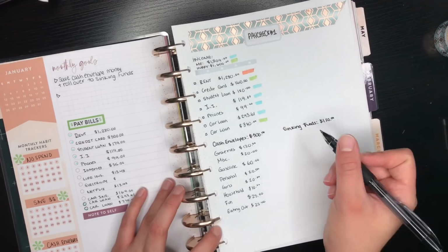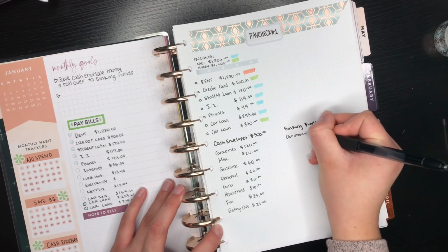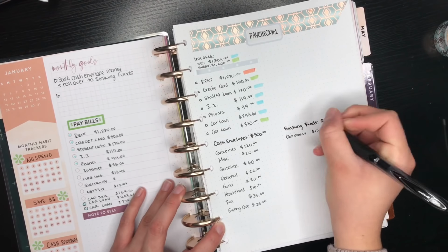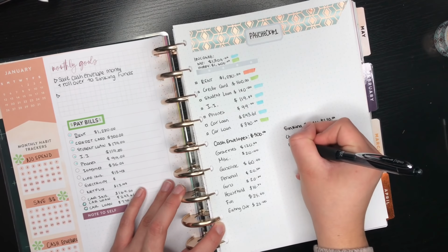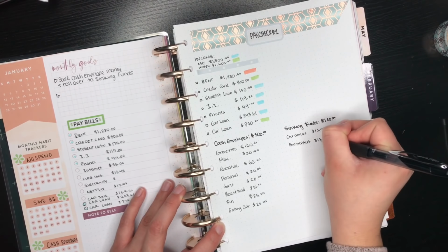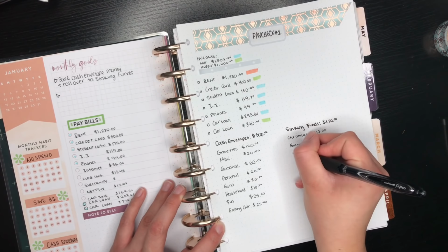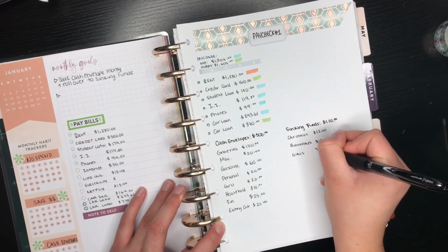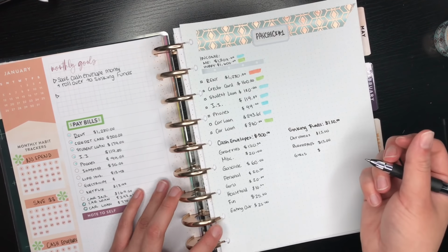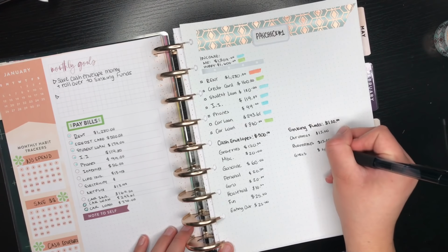Okay, sinking funds. There is one sinking fund that's technically more of a challenge sinking fund. And the reason why that is because I'm trying to see how much I can save from my cash envelopes to roll it over to my savings sinking fund. So that's what that sinking fund is for. So technically it's not getting anything until the 2 weeks pass by and then I see what I have left. So the girls are getting $15.